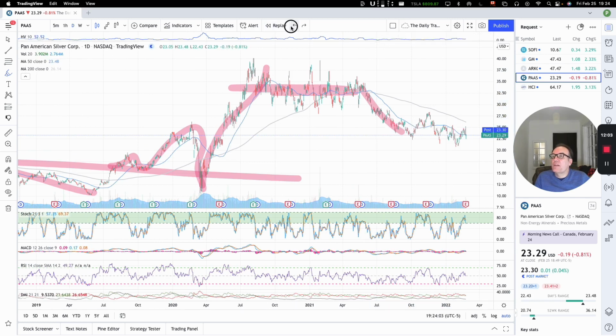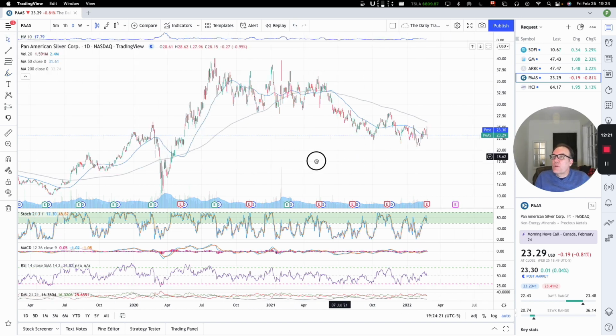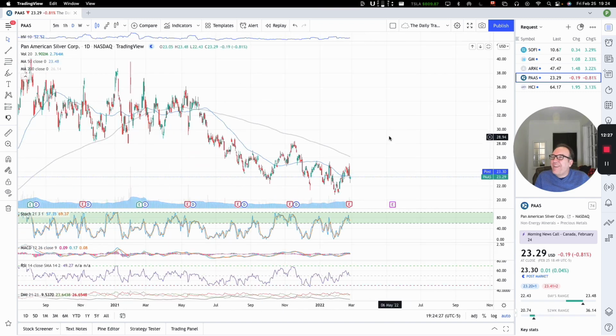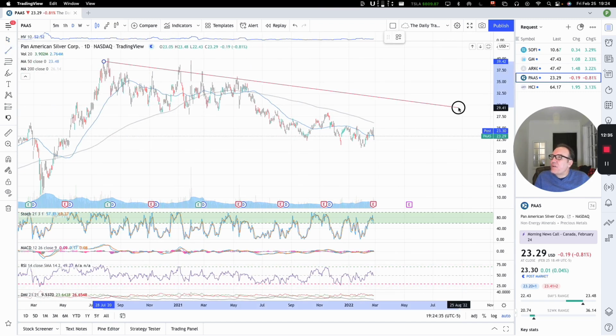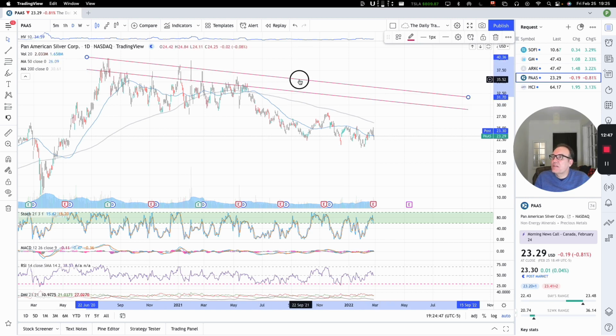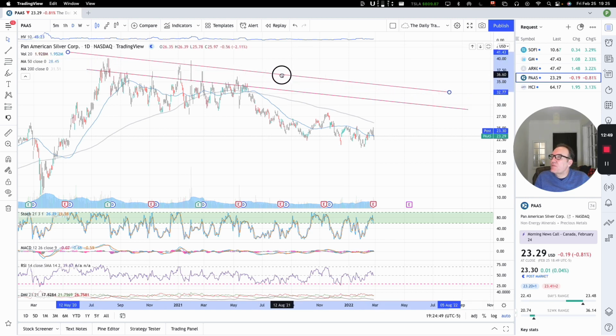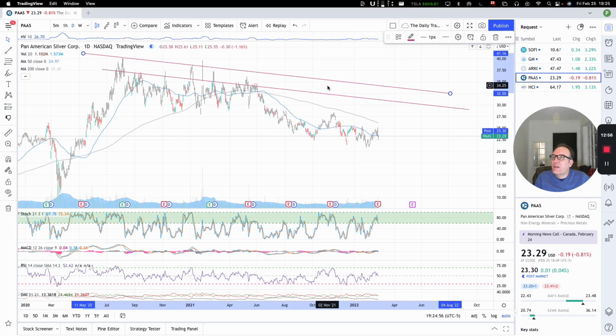Okay, let me make it a little bit nicer. This was just a broad stroke kind of thing. Okay, yeah, it's not super clean. I want to do something like this. Maybe here. Yeah, this is a double resistance, because we sometimes go as high as this, but sometimes we stop right here. So we have a double resistance kind of thing.